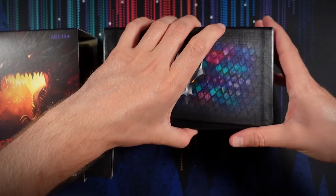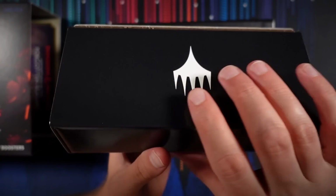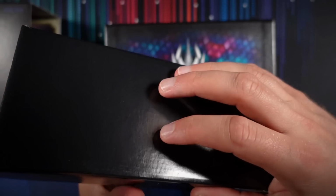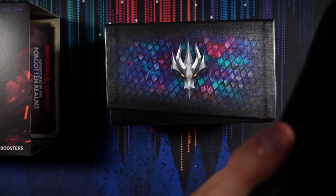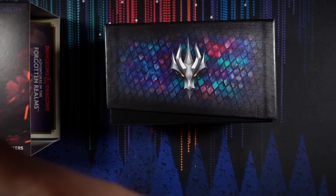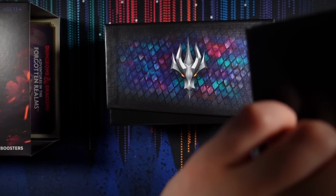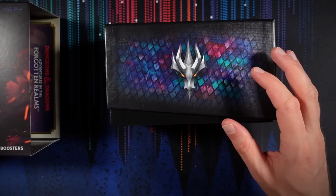Let's do this. And this is just, I discovered this last time I did one of these bundle unboxings. This is just a spacer, just a filler. It's just here to bulk up the package, but it makes nice sounds. We'll put that aside.